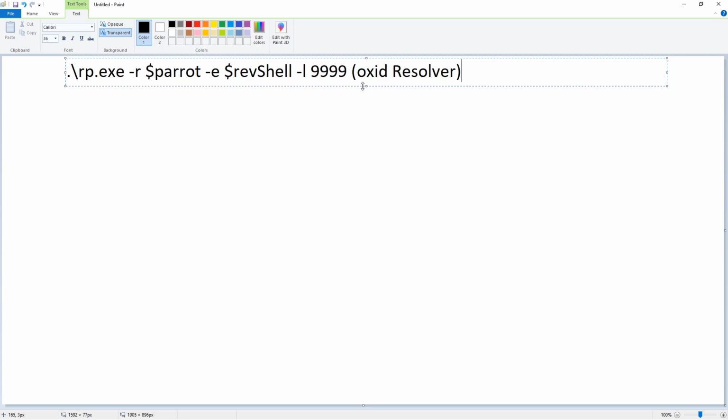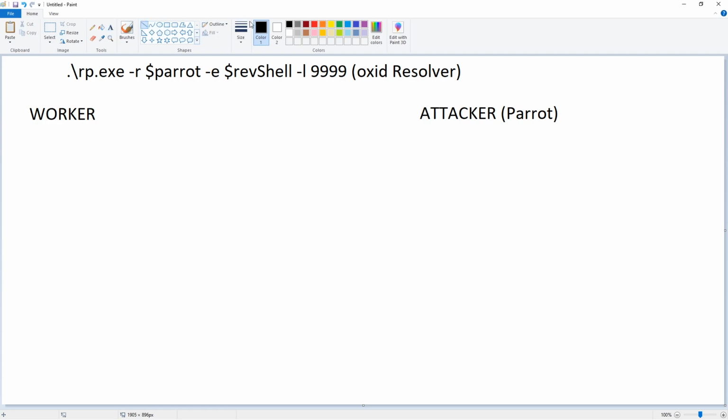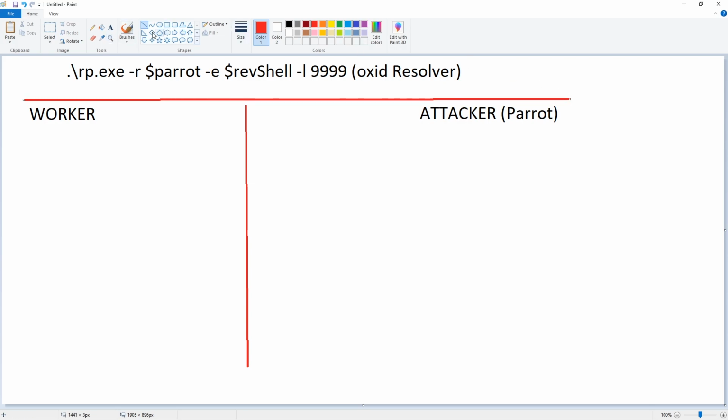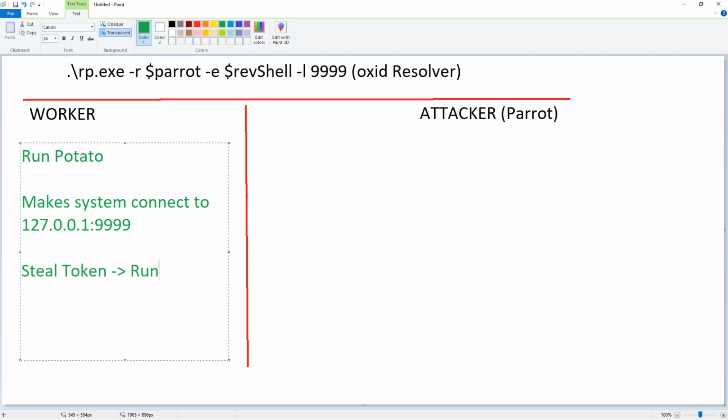So let's do that, and then we can say worker, and then attacker parrot. Okay, so let's create a line and kind of draw a workflow. So with Juicy Potato, we run potato, put this in a different color. Let's go dark green. Run potato, and this makes SYSTEM connect to 127.0.0.1:9999, steal token, run command.